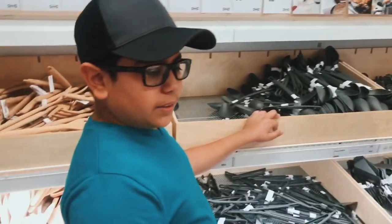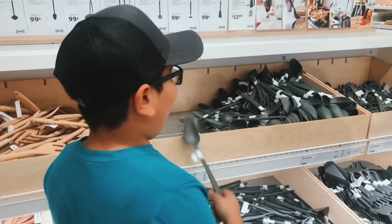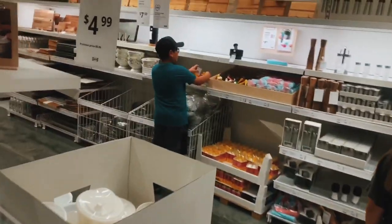Do you spoonie? I need a Forky from Toy Story. Look, SpongeBob and Patrick.